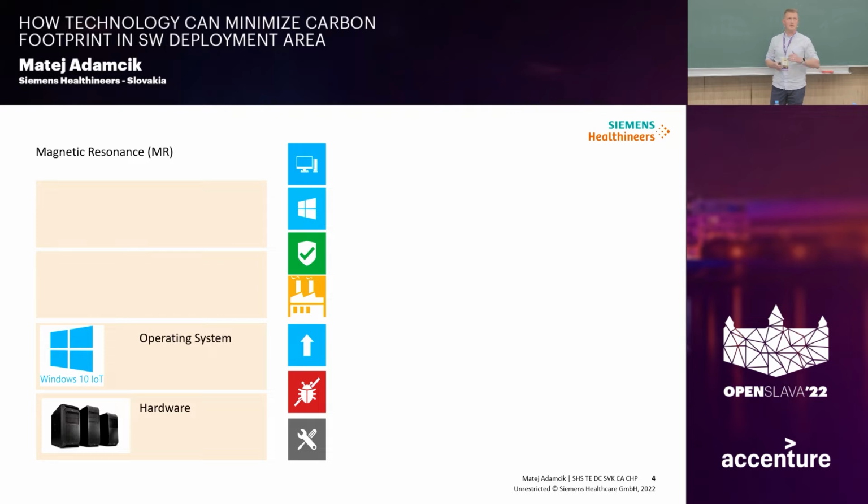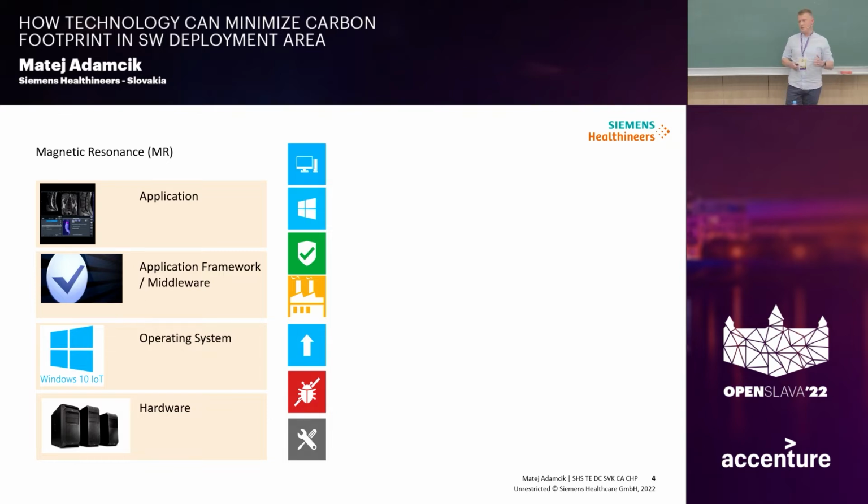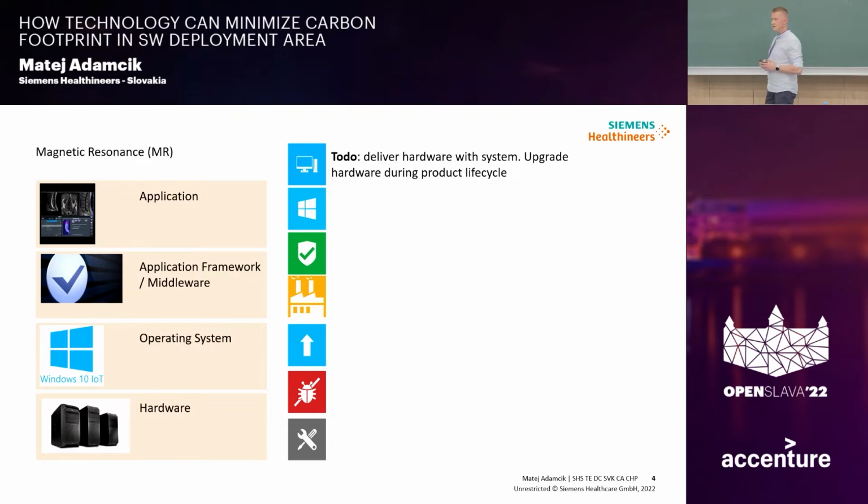On top of that, there is an operating system, mainly Microsoft, maybe Windows. On top of that, there is an application framework, middleware, which is also developed by our company. And on top of that, there is the application. Here it is, the MR application. While developers focus on this MR application, they have to do a lot of other things. Along with this application, they have to deliver hardware with the system.